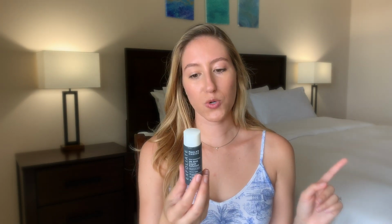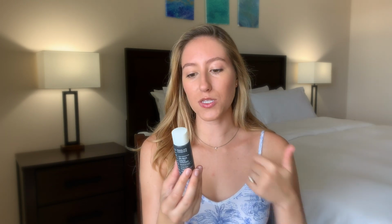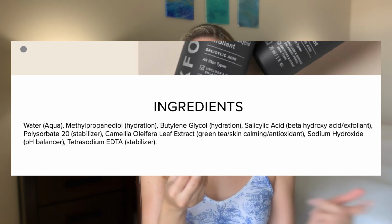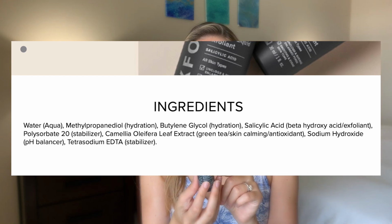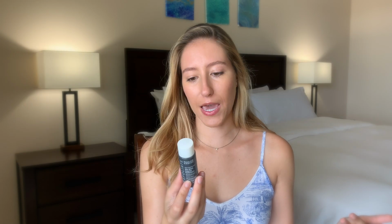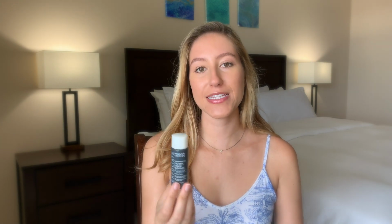Okay, so now I'm going to read off the ingredient list for this product, which is actually very short. I'm not going to get technical because I am not a dermatologist. I'm not a chemist. I don't know what half of these ingredients are, but basically it has water, methylpropanediol, butylene glycol, salicylic acid, which is the 2% BHA, polysorbate 20, green tea leaf extract, sodium hydroxide, and tetrasodium EDTA. And that's it. That is only 8 ingredients, including water, which is really refreshing to see. It also is fragrance free, which is really great for a lot of people with sensitive skin types.